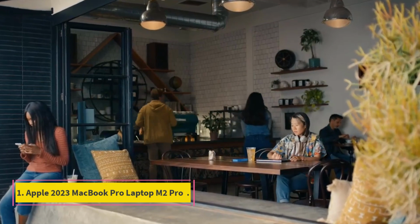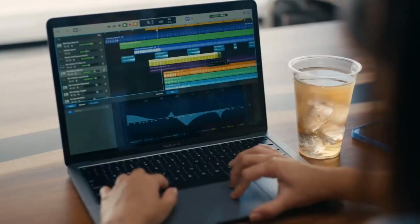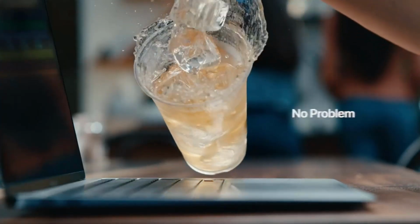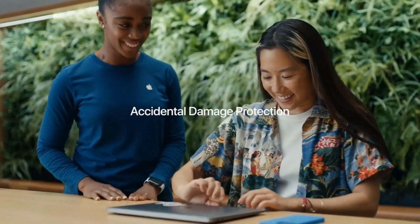Number 1. Apple 2023 MacBook Pro Laptop M2 Pro. With a large Retina display that supports the P3 color standard and a processor designed to handle heavyweight tasks like rendering multiple layers of high-resolution video, Apple's M2 Pro and M2 Max MacBook Pros are some of the most powerful around, making them our choice for best Mac laptop for video editing.